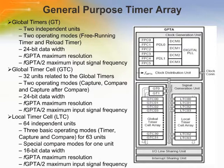The GPTA provides a set of timer, compare, and capture functions that can be flexibly combined to form signal measurement and signal generation units. They are optimized for tasks typical of electrical motor control applications, but can also be used to generate simple and complex signal waveforms needed in other industrial applications.